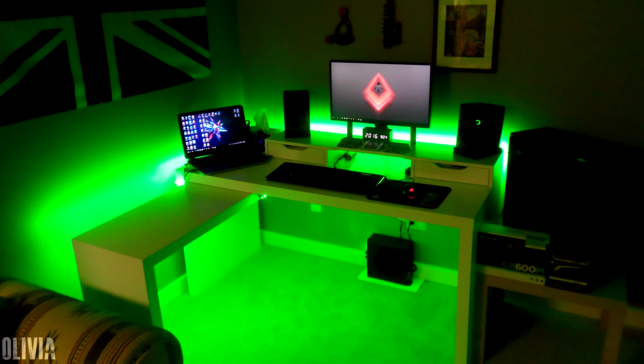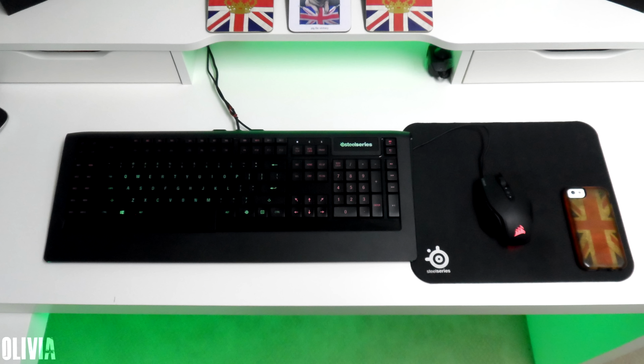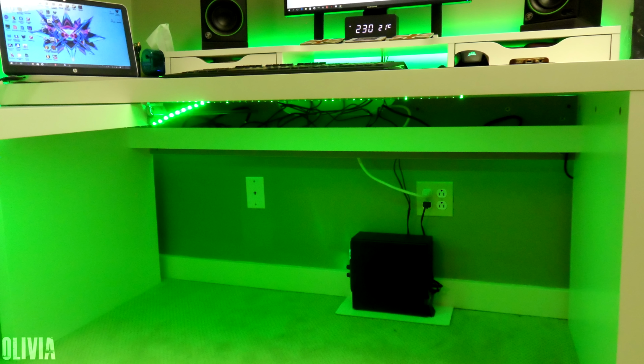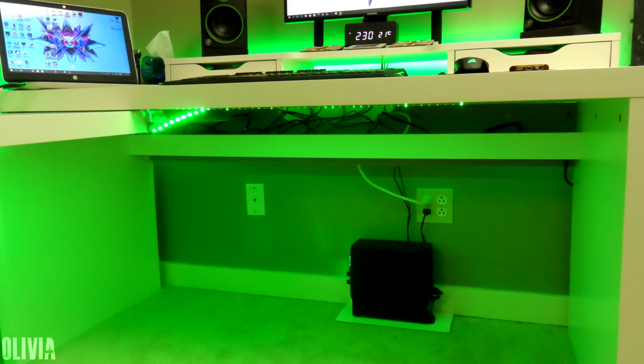I guess I'm a little confused on the color scheme. I see that you are going for some green accents, but the LEDs on your keyboard and mouse are red, which kind of throw it off a bit. Cable management does look okay, at least all the cables are on the rack, but you might want to add some more adhesive to that LED strip because it's starting to peel off.